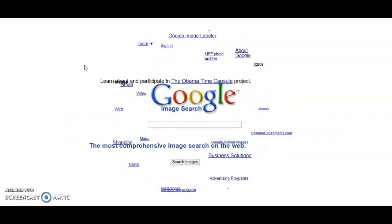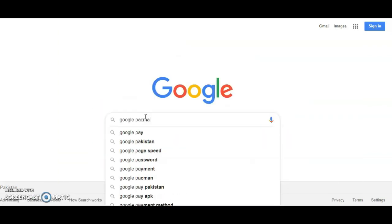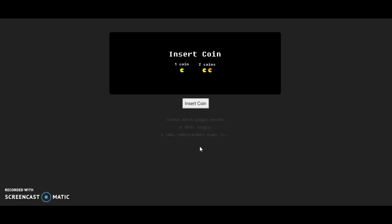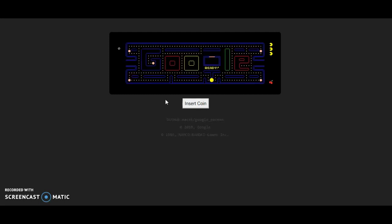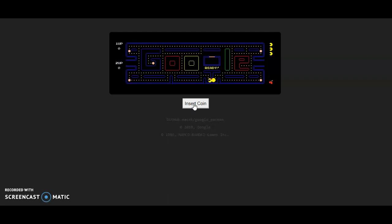Okay, the next one is a fantastic one, and it's the good old Google Pac-Man. If you write Google Pac-Man and click I'm feeling lucky, it will bring up the old classic Pac-Man game for you, where you can eat some pac food. And let's insert some coins and play the game. We'll eat some of the pac food, fight some monsters.